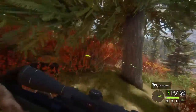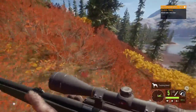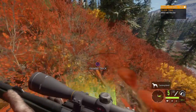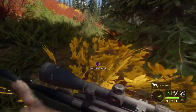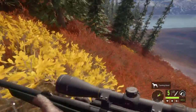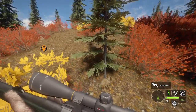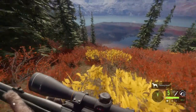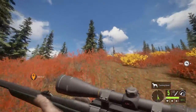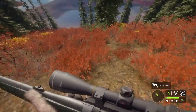Where you going, boy? Over here? Yep. This one? 25 to 50. It's going to run out in a minute. 50 to 75, what's going on there? Did I actually hit two? There's a dog. Dog, where you at? Where you at, dog? Tracking blood. Yeah, he's tracking blood. Right. Yeah.